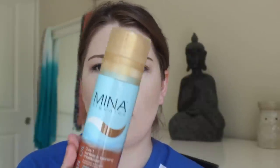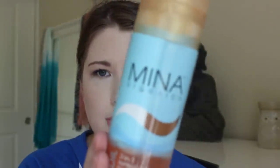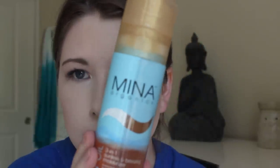I am obviously super pale, but when I do want to be a little bit tanned, I love the Mina Organics. Can you see it? No. Anyways, it is a 3-in-1 sunless and bronzing moisturizer. It's a gradual sunless tanner, body and face moisturizer, and it's paraben free. And it has Moroccan and argan oil in it to moisturize your skin. I love this stuff. Obviously, this is the moisturizer, bronzer, makes your skin super soft.